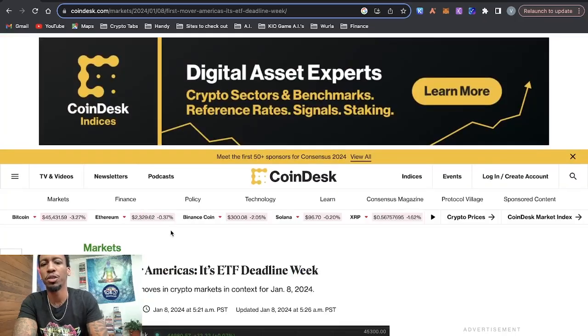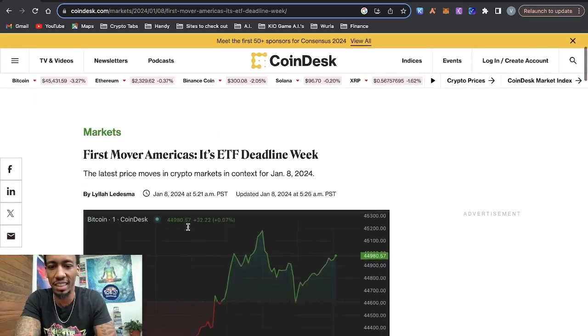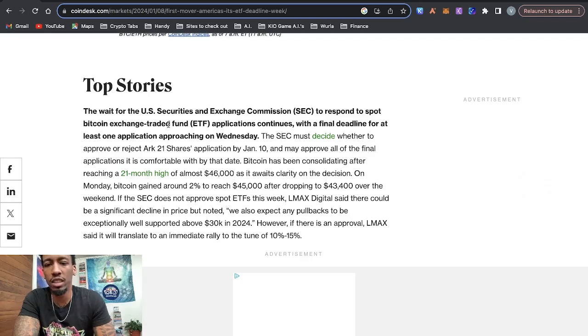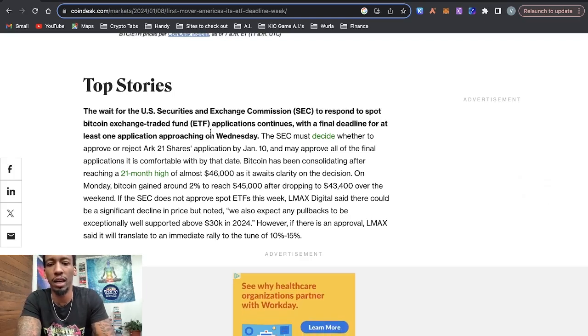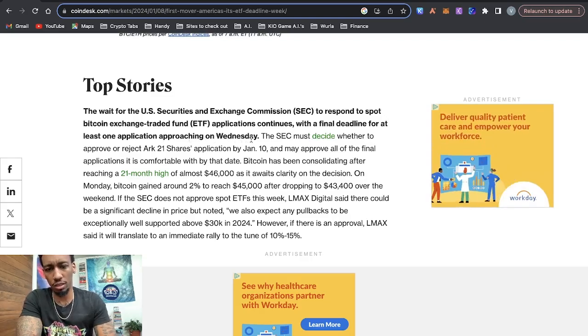So let's look at some more information on the ETFs here. All right, so here we are on CoinDesk. It says First Mover Americas. It's ETF deadline week, and this was published on January 8th. So the SEC has to respond to a spot Bitcoin ETF. Spot means it's backed by actual Bitcoin, not a futures ETF that already exists. So the deadline for at least one application is on Wednesday, or tomorrow.